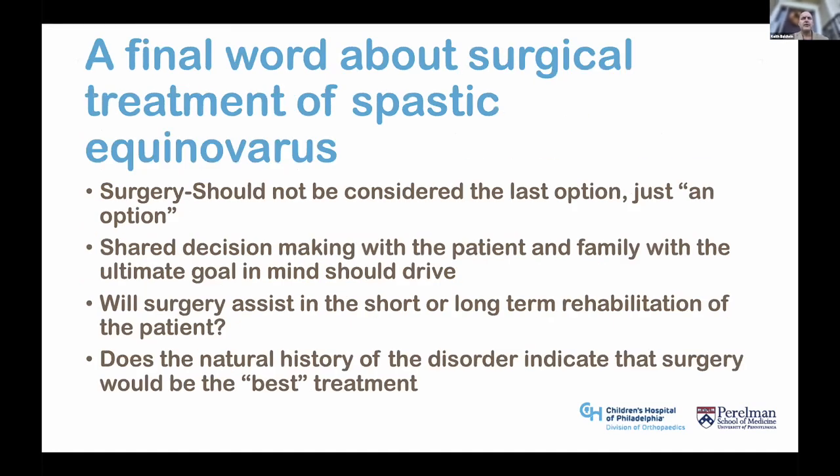So as far as a final word about these treatments for spastic equinovarus, I would say it's important to remember that surgery should not be considered the last option. It's just an option. So if it's better for the patient, it's better to do the surgery rather than not to do it, and just to kind of work around less optimal treatments first if they're not working. Shared decision-making should be done with the patient and the patient's family, and the ultimate goal should drive what the treatment is. And the questions I always ask is, will surgery assist in the short or long-term rehabilitation of the patient? And does the natural history of the disorder indicate that surgery would be the best treatment? And if the answers to those two questions are yes, then surgery is the answer.